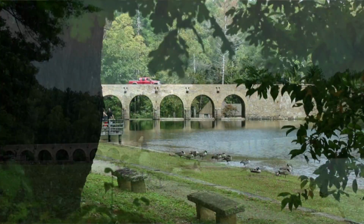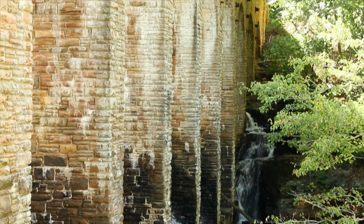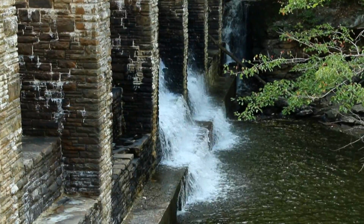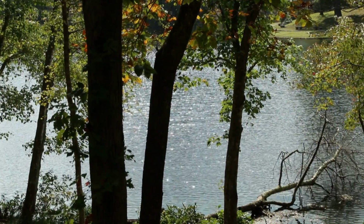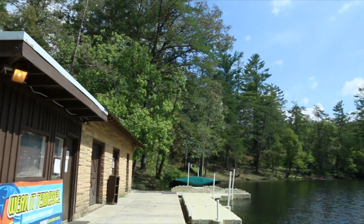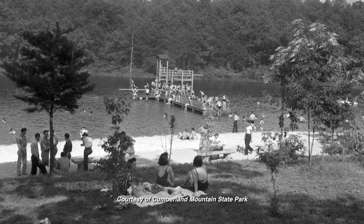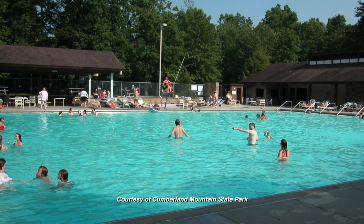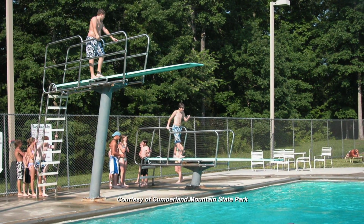One of the most iconic structures that we have on the park is the Park Bridge, Park Dam, which impounds Byrd Lake and roughly about 35 acres. Most of the recreation for the park centers around the water, and we have a boat dock facility with paddle boards, canoes, kayaks, fishing boats, and of course at the time there used to be a large swimming pool dock located out in the middle of the lake, and over the years that was changed, and ultimately we have an Olympic-sized swimming pool now on the park grounds.